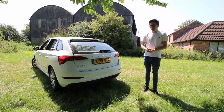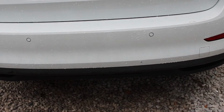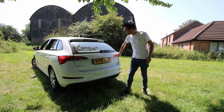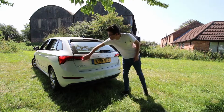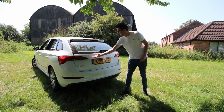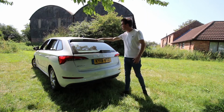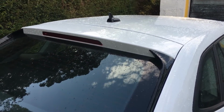Coming to the back of the car, you have a black diffuser, rear parking sensors. You can get a reversing camera, and glass also goes down all the way to the bottom here, giving it a far more sporty look. You also have sculpted rear lenses and the Skoda name written across the back. High level brake light, shark fin aerial, and these gloss inserts each side of the rear window.